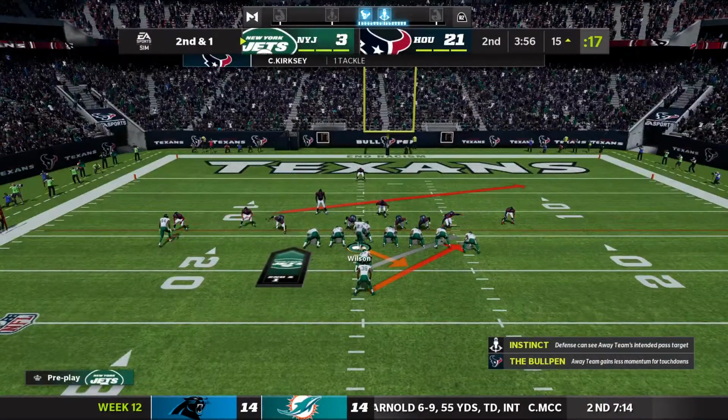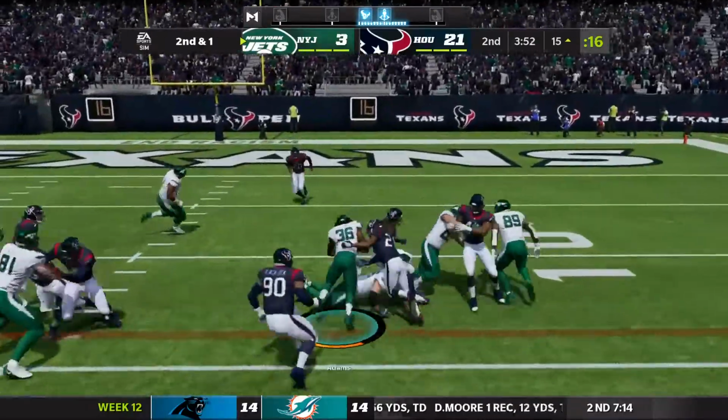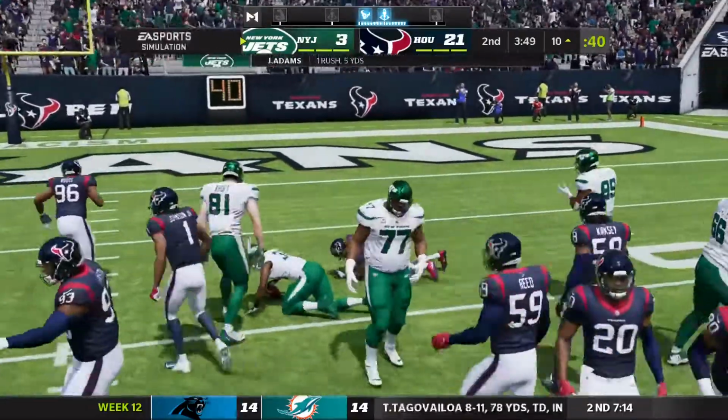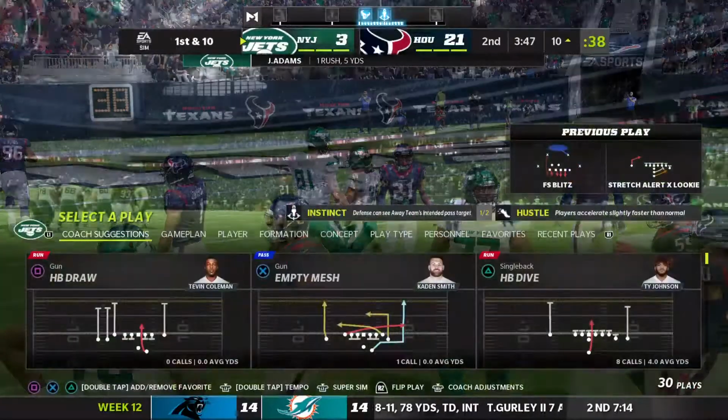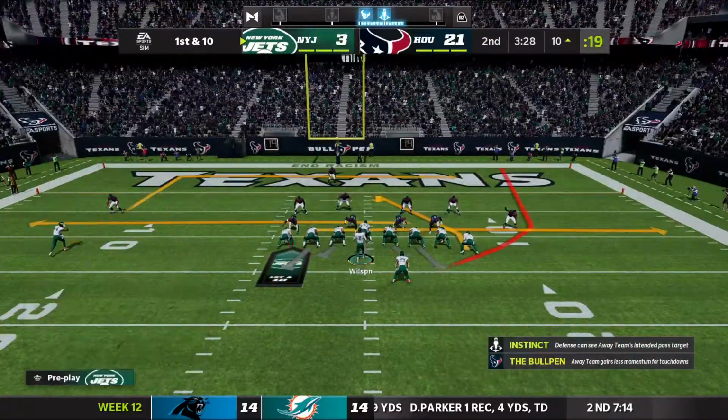Josh Adams checks in. Wilson's going to give this one now to Josh Adams. Adams will fight forward. He picks up 5, so 1 for 5 now. Josh Adams. Caden Smith checking in for a 3 tight end set.